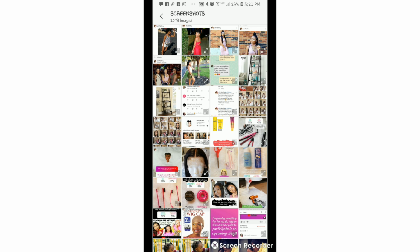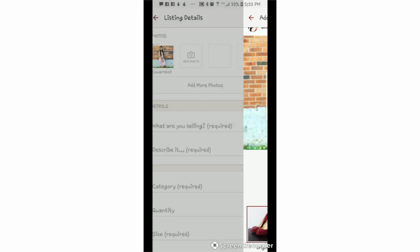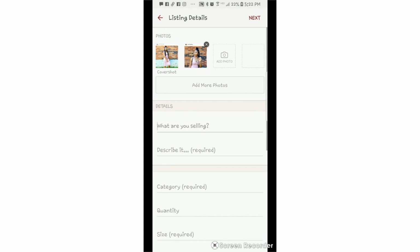Click on your gallery and locate the place where you've taken your photo or taken a screenshot from your Instagram. You can upload more than one photo. That definitely helps you to sell your items. Now I'm just going to go ahead and upload a few. That way you have options to look at.